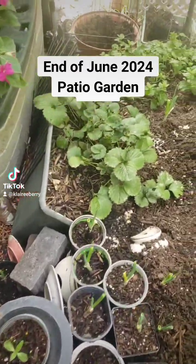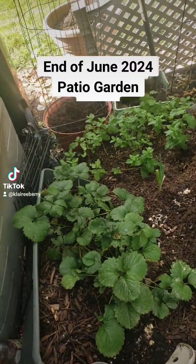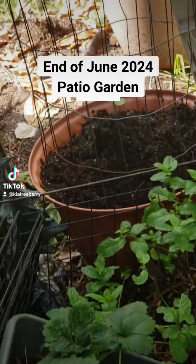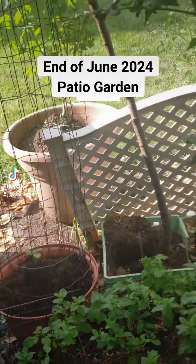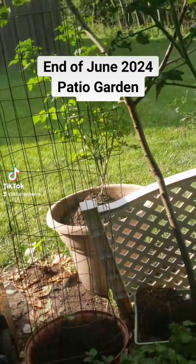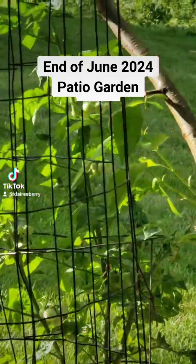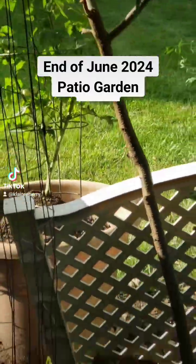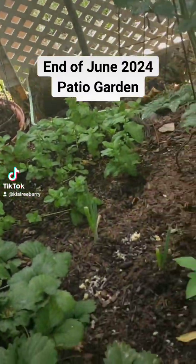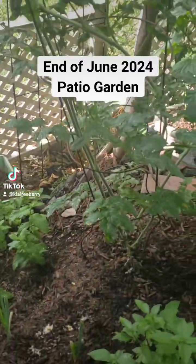You can see my strawberries. It's late June, so they're not really doing much. Mint in the background there. A cucumber startup just went in that big pot. In the background there, you have a cherry tomato getting lots of sun over there in the afternoon. Also get some morning sun. Little cherry tree back in the background behind the mint.